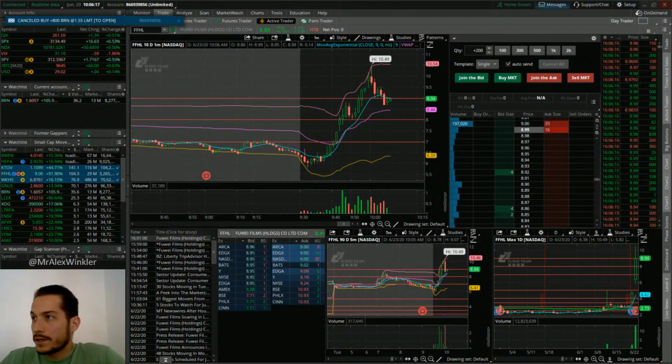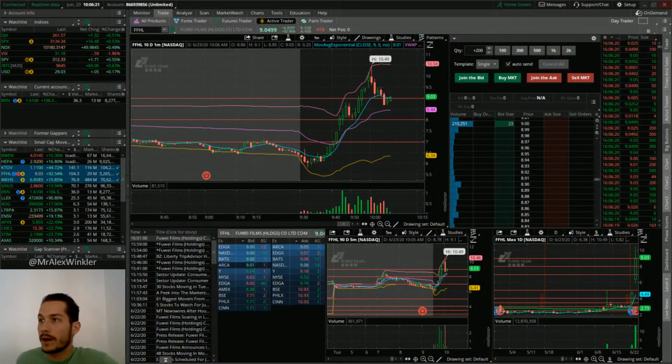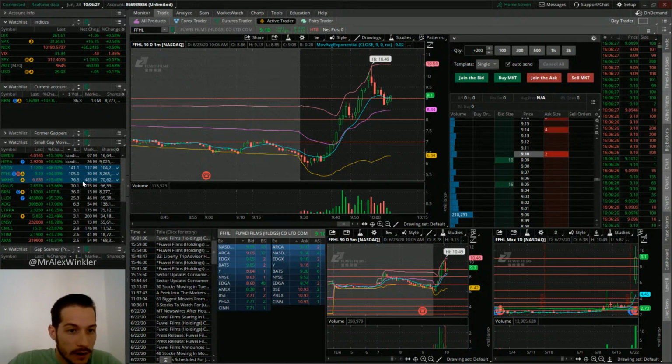BRN could be a snag if it breaks once, any sort of quick pullback, but yeah, I already missed my pullback several times on BRN. FFHL had that VWAP bounce. A lot of front running going on.